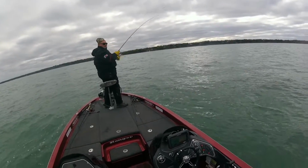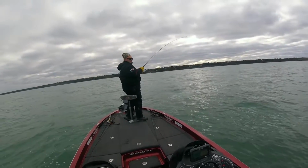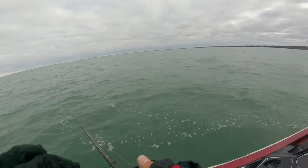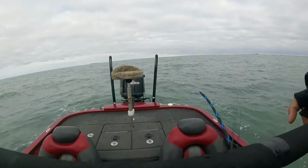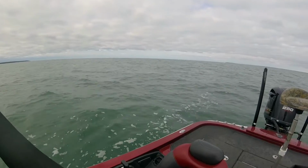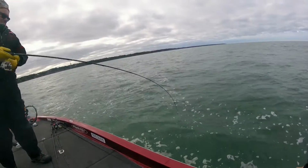So Dan just hooked up, about 5 minutes after I hooked up. That's a good one. So we're just gonna use this net down here, Dan? Yeah, bud. Okay, so I'm gonna net his fish. I'm gonna reel my bait in. Where is he? In the water. Where at? Straight down. Okay, now he's trying to get the bottom.